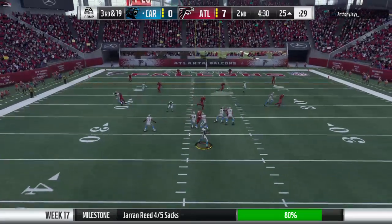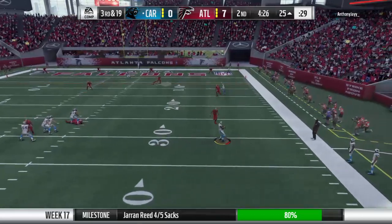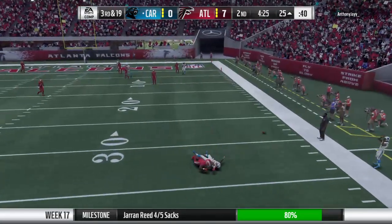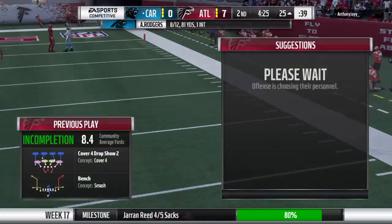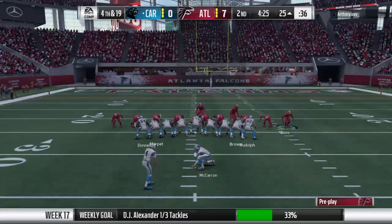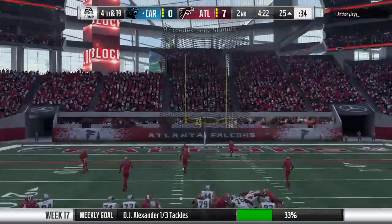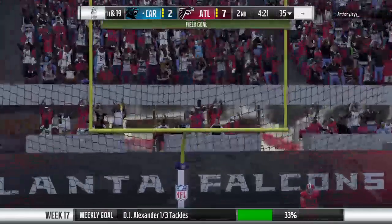On 3rd and long, it's Rodgers. Flushed out right. Oh, the ball comes out on the hit, but they'll say it's incomplete. 3rd down is a down. Both sides know they absolutely have to win. And the name of the game for the defense is pressure on the quarterback. But pressure on the quarterback with contact, that's how you end up winning it.